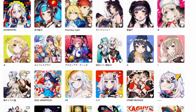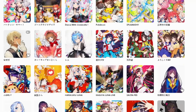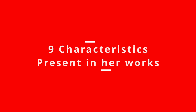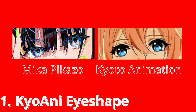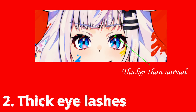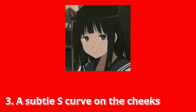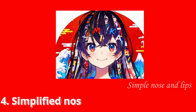So I gathered a dozen of Mika Pikazo's artworks to find common characteristics in her works, and I found 9 consistent characteristics. Number 1. Kyo-Ani eye shape, an eye shape similar to Kyo-Ani characters. Number 2. Thick eyelashes. Number 3. A subtle S-curve on the cheeks, another feature found in Kyoto Animation characters. 4. Simplified nose and lips.